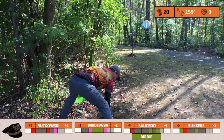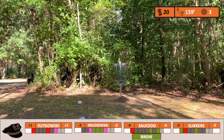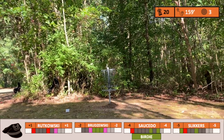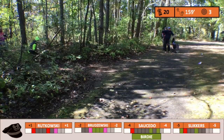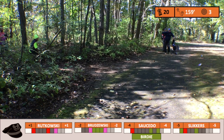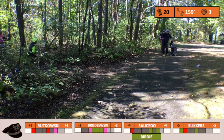There you go, Jared. What a putt there, Jared. That was right over the basket, straddling out. And this, I believe this is Lee. Yep, this is Lee. There you go. Oh! Just too much in his way there. So you can always tell Andy, you can see the glowing clothes.